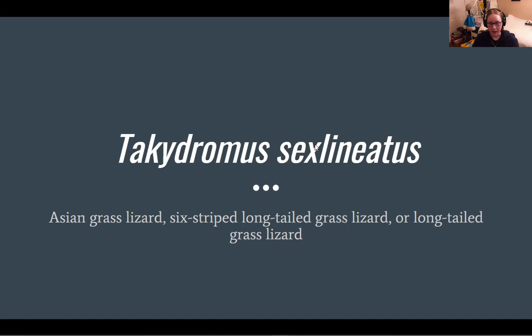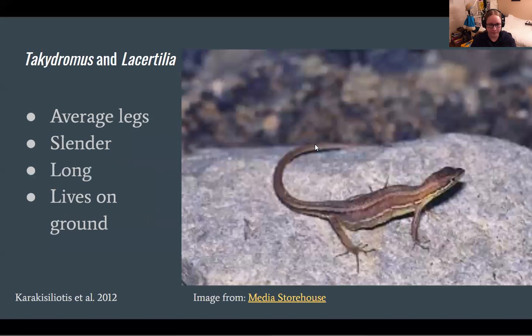Mostly they live in grassy areas, so open fields and things like that, but they will also live in areas around trees where there is low shrubbery and ground cover that they can hide in. They are very fast runners, but that's not actually their extreme trait.